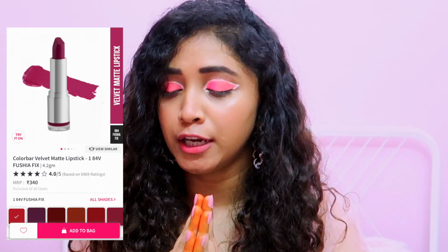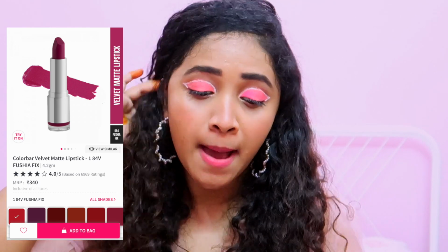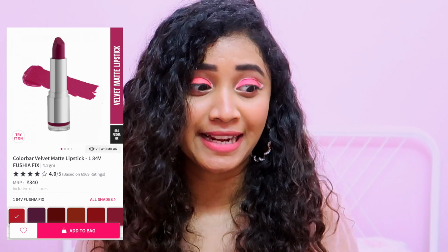Now in bullet lipsticks, I love Colorbar a lot. Now Colorbar Velvet Matte lipsticks, they retail for 340 rupees, but guys, I have so many with me right now. I've collected so many of them from that range, and I really like the pigmentation.